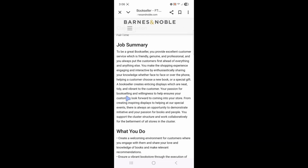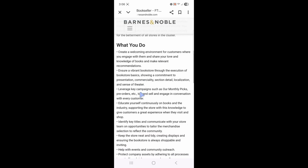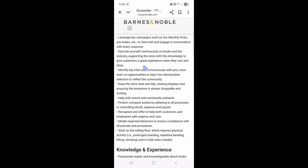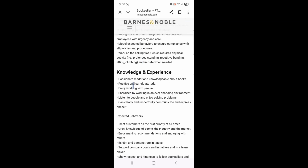So we're just going to click that link, and it'll give you a job summary. The bookseller is what they call their retail associates, the people that are walking around or that are manning the cash register, and sometimes the people that are working in the cafe. So you have to provide excellent customer service. You make the shopping experience engaging and interactive by sharing your knowledge of new books, recommendations, knickknacks that Barnes & Noble sells. So you'll be able to read through, you get a good idea of what they would expect you to do, and then you can get a good idea of what they want from a candidate.